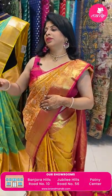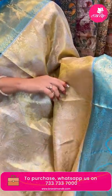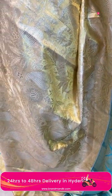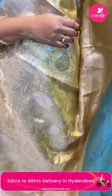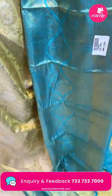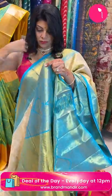Next saree, gold and blue color tissue saree. Beautiful florals, leaves and parsley. Border, florals, floral vines, parsley and vines, cross kaddi, pallu, contrast, cross stripes, florals, drop shape design, blouse, contrast tissue blouse with border.